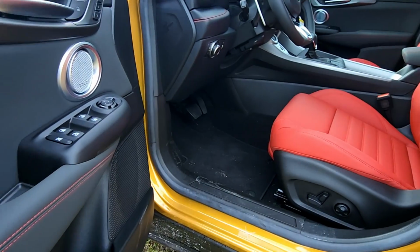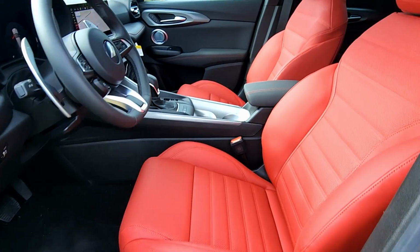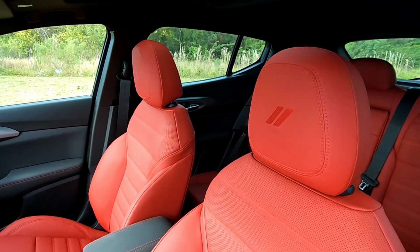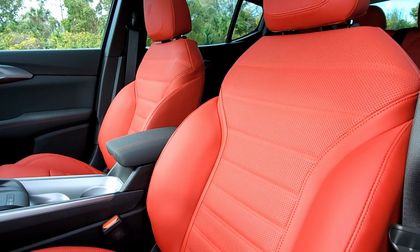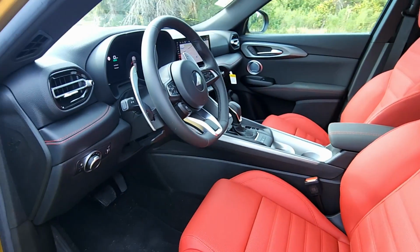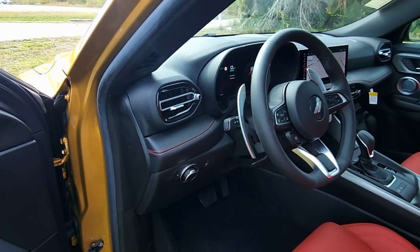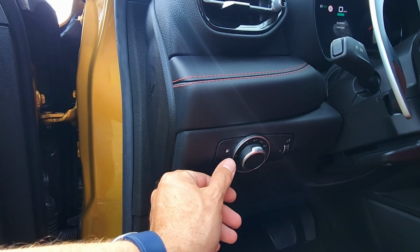Now, getting inside of it, you'll notice that you have the power seat adjustments on both driver and passenger seats, which is really nice. You have the Dodge logo in the headrest and nicely sculpted seats, which are actually very comfortable, because I've driven this car for a while. And look at the steering wheel. Before we get inside, let's take a look on the left side of the steering wheel. This is where your light control is.